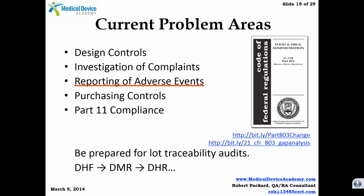Here are some problem areas. So what is the FDA hitting people with now? What are they getting 483s for? This is it. Design controls is number 1 on the list. Complaint investigations and MDRs are number 2 and 3 on the list. Purchasing controls is in the top 5 there. And then Part 11 compliance is something that they didn't look at in the past, but they are now. They are inspecting and looking at Part 11 compliance, and that's the electronic record requirements.